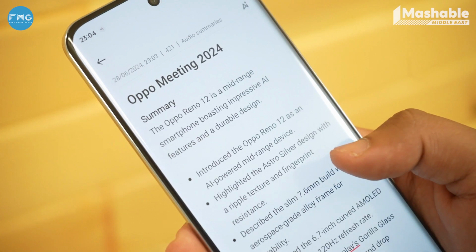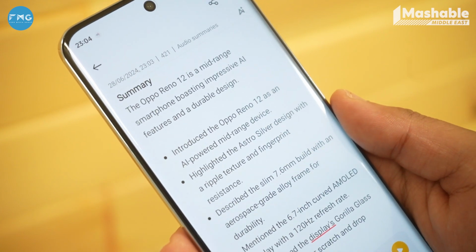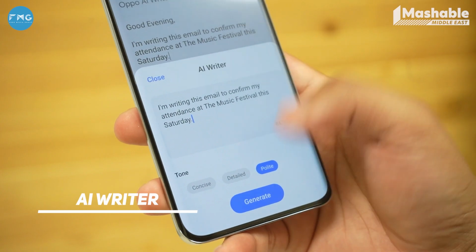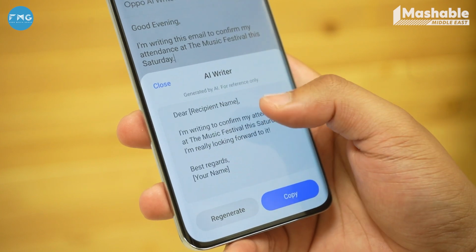But my favorite feature for productivity has to be the AI recording summary. I recorded one of our team meetings and the phone actually broke it down into key points, action items. It even highlighted the dates and locations, which is a huge time saver. But talking about productivity, there's more that this phone has to offer. The AI writer feature in the Reno12 is like having a personal writing assistant. It doesn't just correct your grammar, it can generate targeted content based on the images you're about to post.